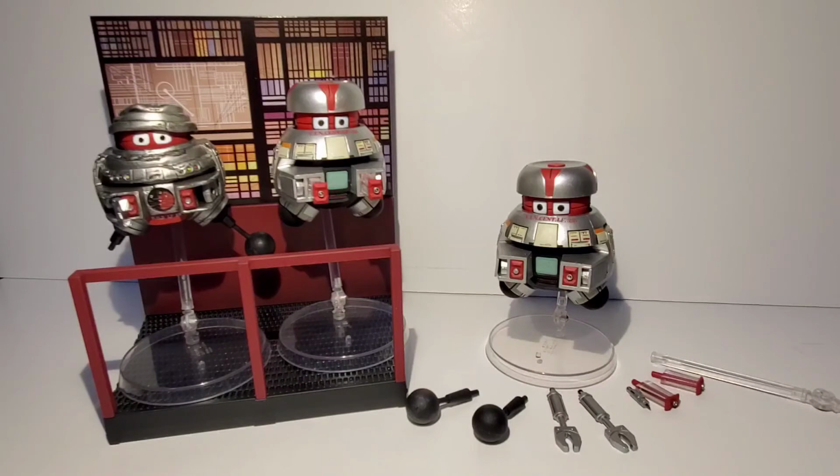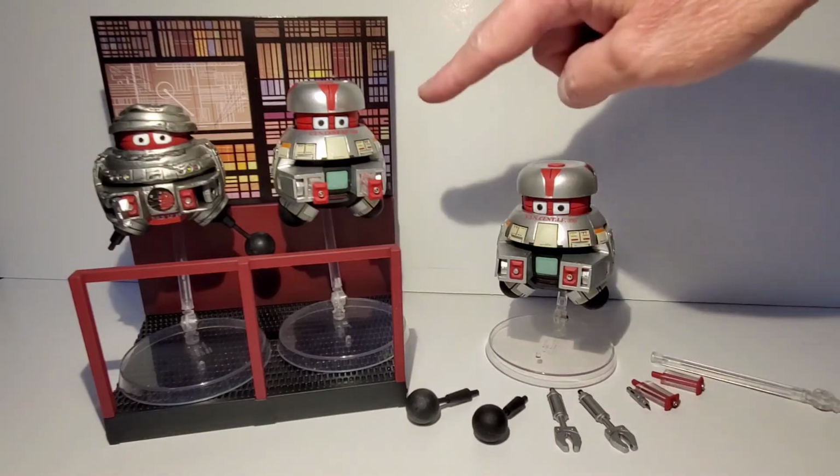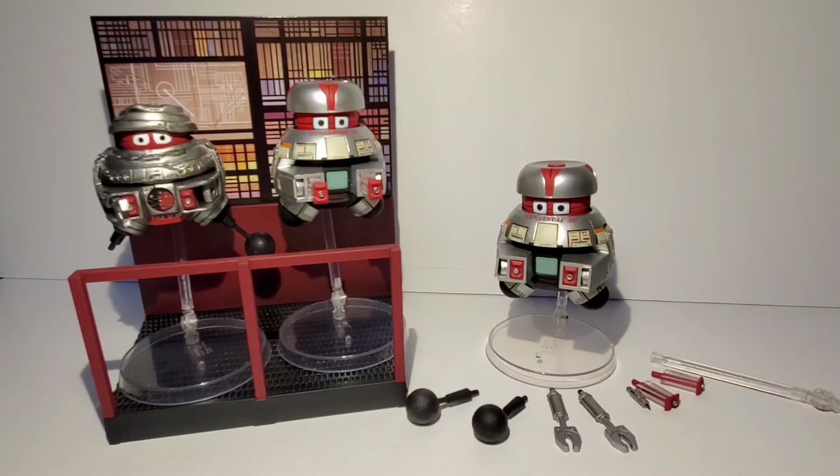So I think where they really kind of screwed up on these is they should have made the Walgreens exclusive in a way that is different from these. A good example is to provide something with this guy that you can't get with these guys, and that way you want to buy both. So something like maybe a smaller diorama piece that is half the size of this one.